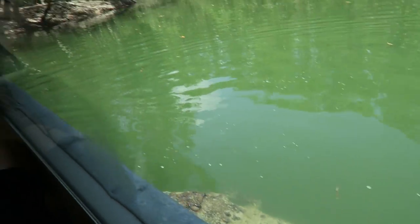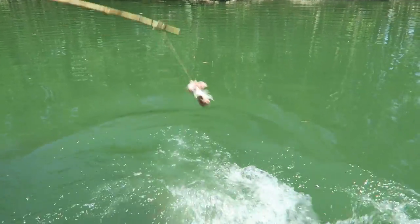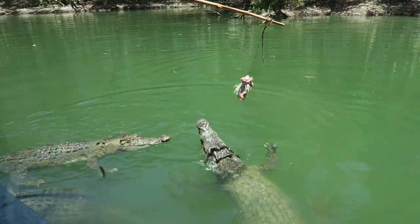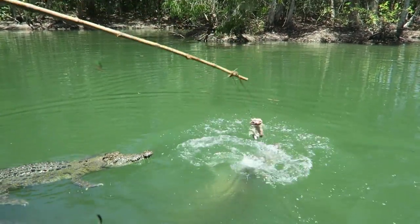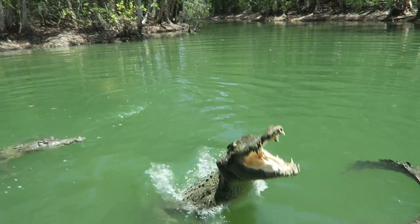Hello. Oh, here comes a croc. Hello. Oh my, come on. Whoa. Oh my gosh. Whoa. They are surrounding the boat right now. Whoa. Whoa.